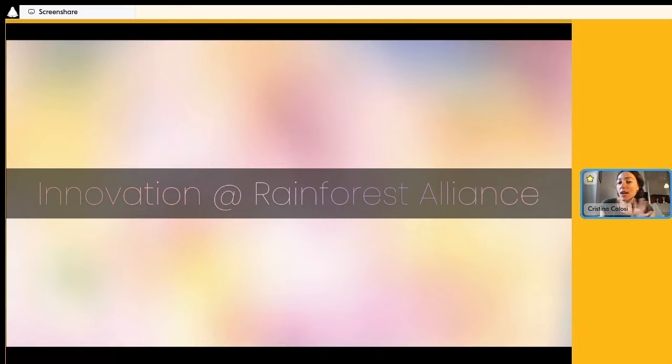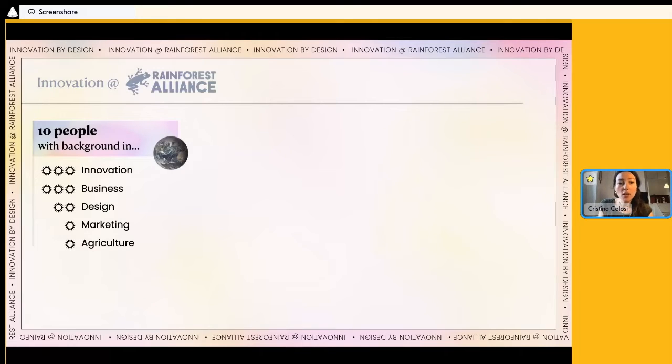Let me first very briefly give you an explanation of how the innovation team works at the Rainforest Alliance. We have right now a group of 10 people. In the last 2.5 years that I worked in this team, we shifted between being 8 and 15. And the background is very diverse. So there are people that have a pure background in innovation, business, 2 designers, marketing, and also agriculture as a sort of internal expertise. We are a fully remote team, so we are spread around the globe. And actually, the whole organization is fully remote.